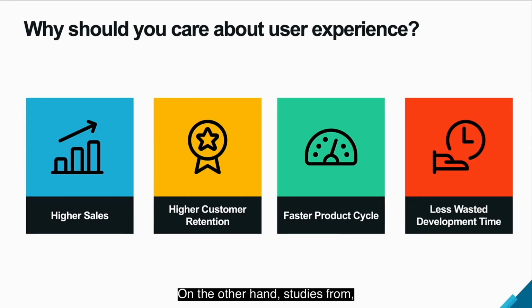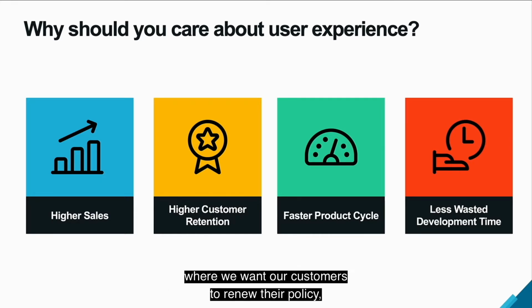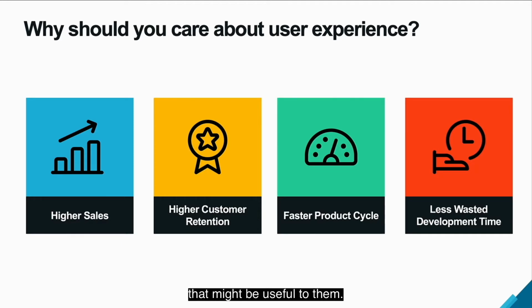On the other hand, studies from, for example, McKinsey or IBM have shown that there's a huge upside to good user experience and good design. Not only does it increase sales, but it makes customers want to come back, which of course is key in insurance, where we want our customers to renew their policy, hopefully effortlessly, and perhaps even cross-sell them other products that might be useful to them. I have seen over and over that spending time on user experience before the software development cycle makes not only for quicker time to market, but also will increase customer satisfaction.